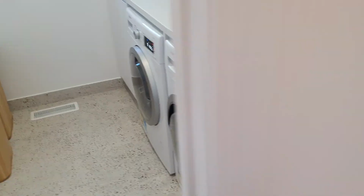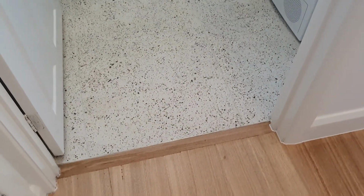I might come back to the laundry because the washing machine's actually running and it's a little bit loud. I think we can go through it now. Let's go through it now.